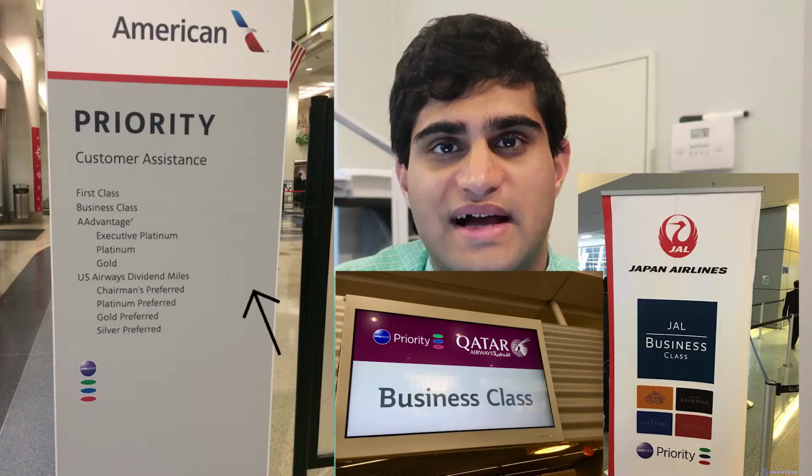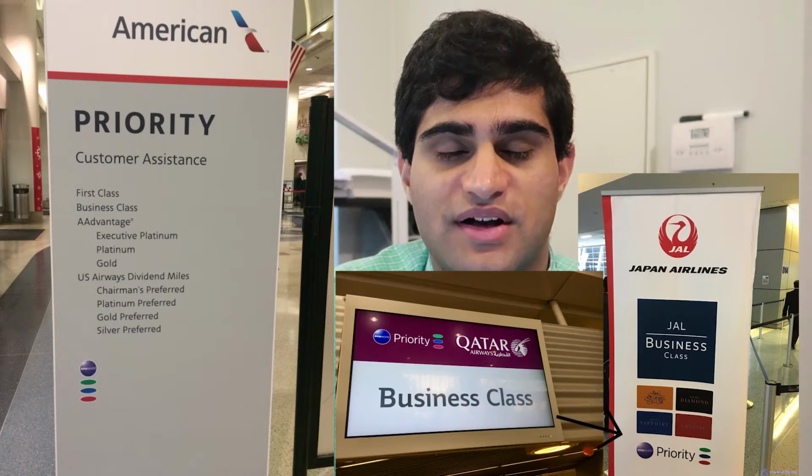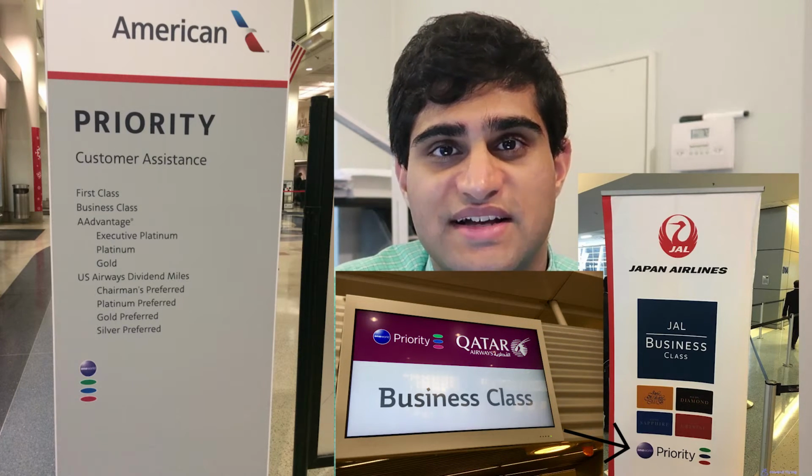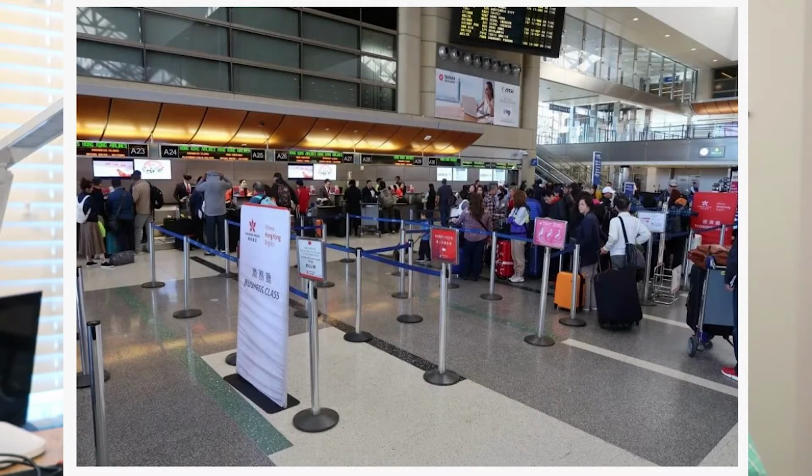So one of the benefits is actually priority check-in. So with oneworld sapphire, for me, I can check into the business class line when I want to deposit my luggage. This is actually very useful because maybe you've noticed in the airport there might be like 60 people in a line. So I could just skip a lot of people and use a priority line.